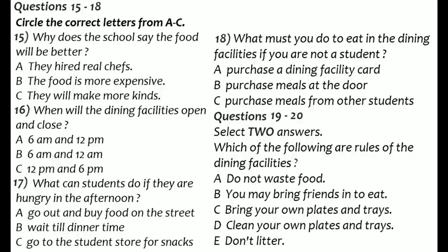to 5 p.m. Every student that has paid full tuition and dormitory fees has already paid for their dining facility fees. Students can eat at any time and in any amount for free. If you are a student that does not live in a dormitory, you can still purchase a dining facility card. This card will entitle you to the full services of the dining facility. This card is available only for students and is not open to the general public. If you are not a student and wish to dine here, you must purchase meals at the door.